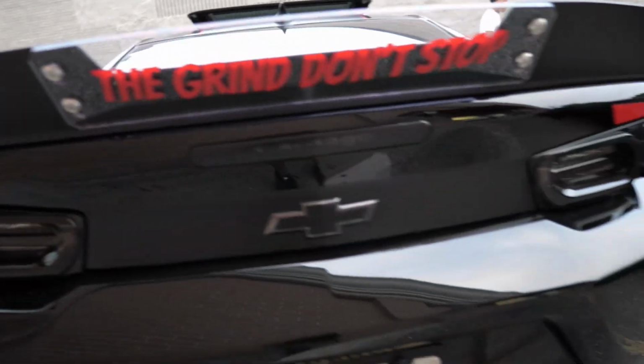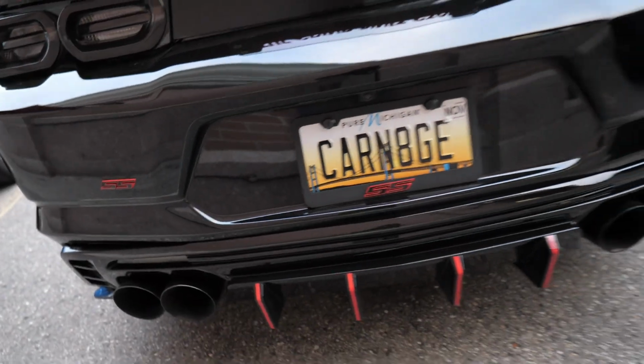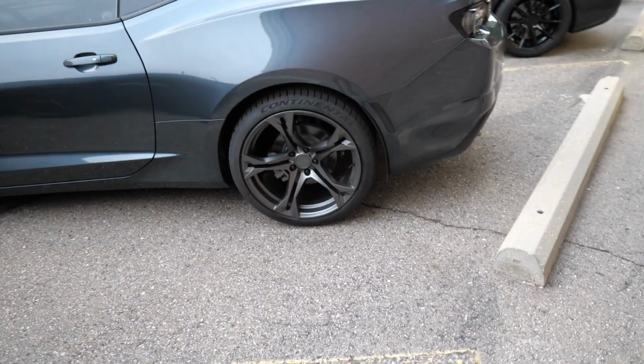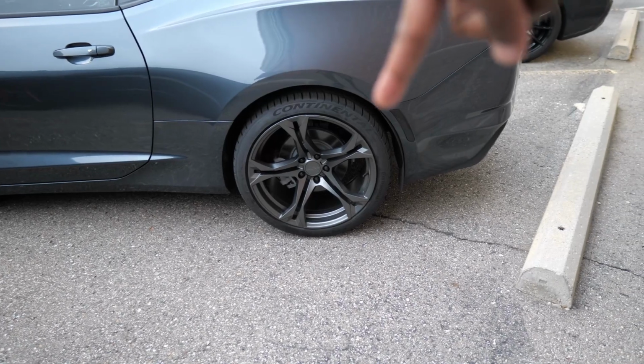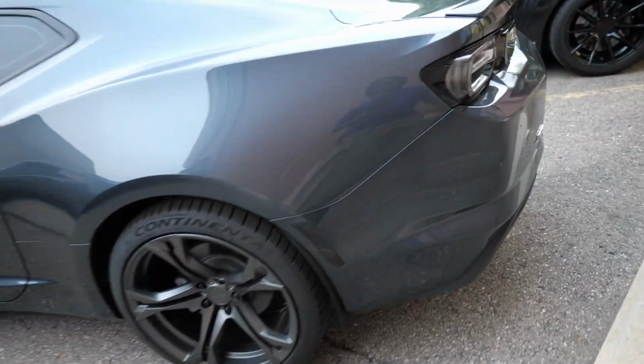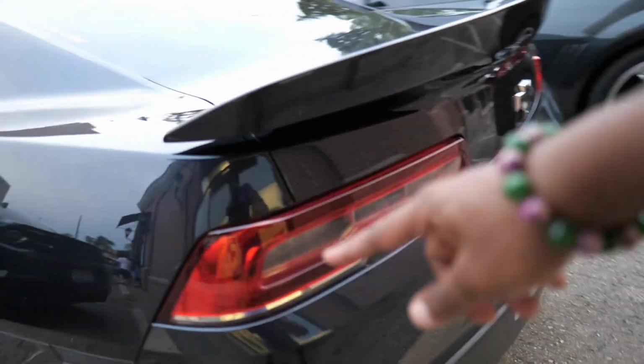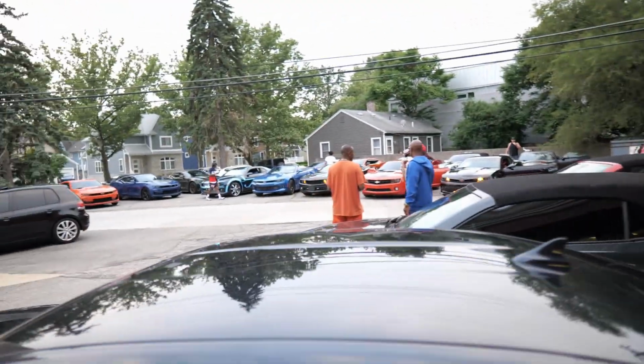The grind don't stop. Taz Be Grinding, you know what he does. Midnight Shade Metallic. Got another LT1. One LD replicas. Looking good. 5th gen, 13 and 14. Tell by these tail lights. 2 years old. We got a whole car show back here.